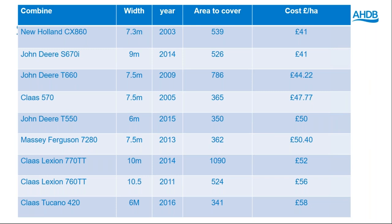Cheap, cheap combining. Another surprise is really a John Deere S670 single rotor combine with a 9 meter header. Is owned and bought in 2014, and that also comes in at, I think it's about £41.40. So it's not quite the cheapest, but it's pretty close. Very similar hectares to the CX, you can see there, and a slightly wider header. I don't think John Deere recommend a 9 meter header on this combine. It'd go for a 7.5, but it's only going to affect the forward speed, to be fair, and the hectares per hour will largely stay the same. So it's, again, up to owner preference, to be honest.